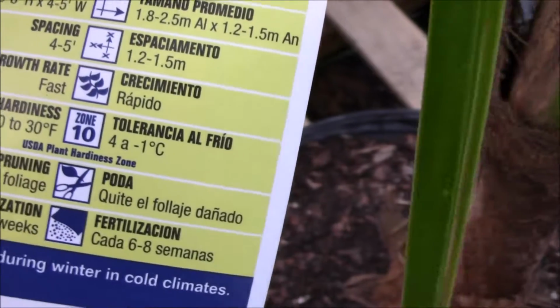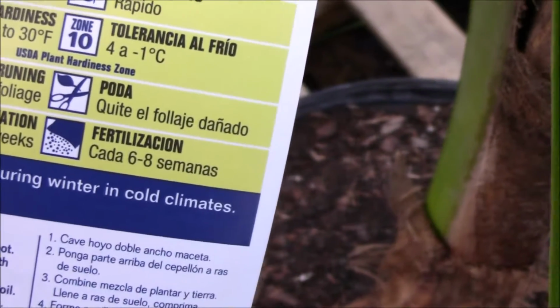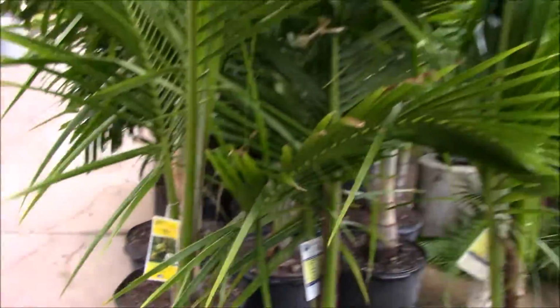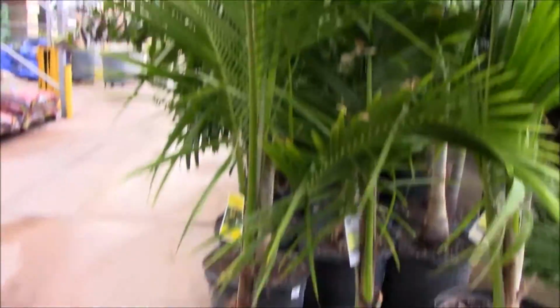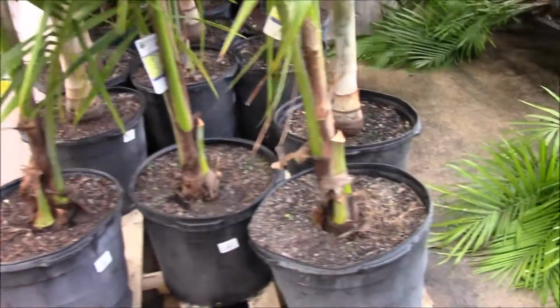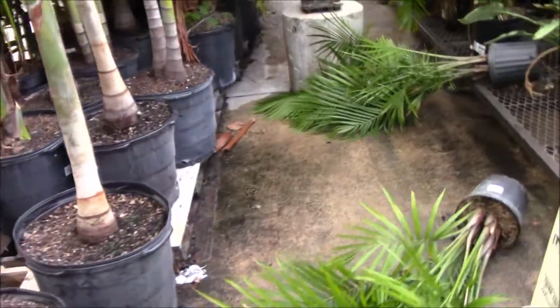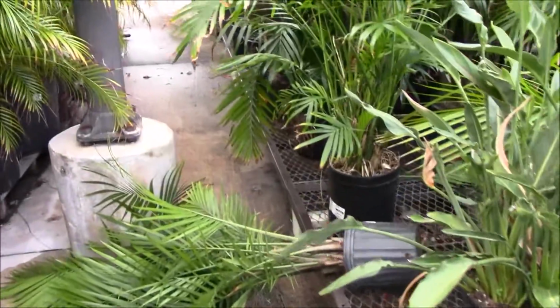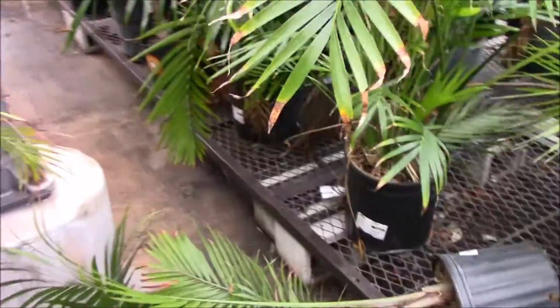And the height, I don't know if it has the height on there, but yeah, it's just going to get gigantic. And then they're going to be dropping bombs on you from up high. So I would not recommend getting a coconut tree unless you have a real big area, and if you do, get a small one.